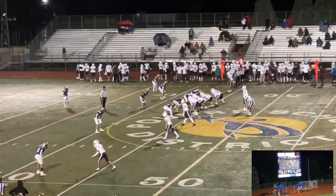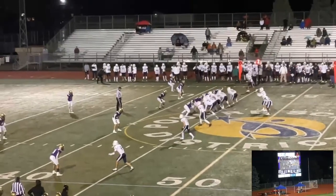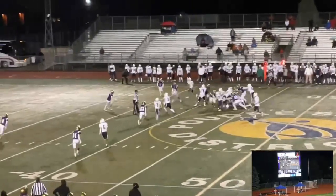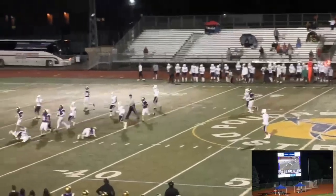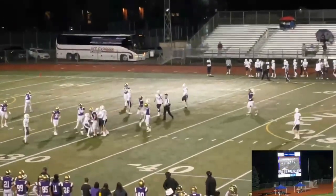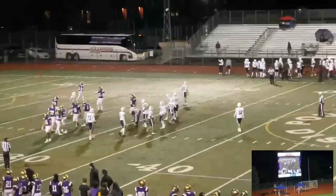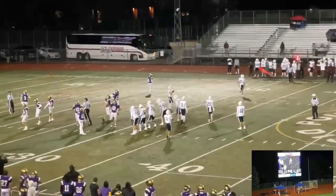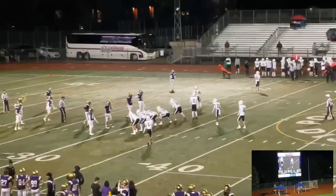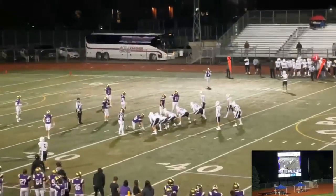Shotgun formation. You're going to stay in that same formation. Trips to the left. Handoff up the gut. Cuts back. Cuts back again. Has a lane. Knockdown. First and 10. Gain of about 14 yards. Clock runs. 6 minutes left in the game. Cherokee Trail driving. Ball on the 28 of the Lambkins.